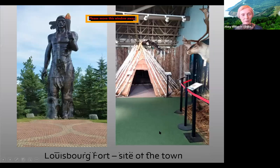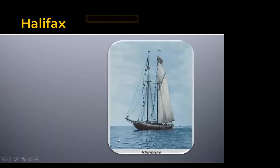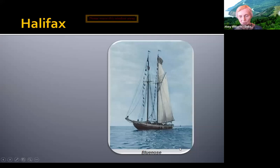On our way back from Louisburg to Halifax, we stopped for just a little while at the Mukwak Museum, which is the Indian Museum. This is what they were called. This is a huge, huge statue, like 30 feet tall, with a lot of things like indigenous people. So coming into Halifax, you see a picture of the Blue Nose sailboat. This is from the races that they had in Halifax, and the Blue Nose was a winner of the races that they were very proud of.